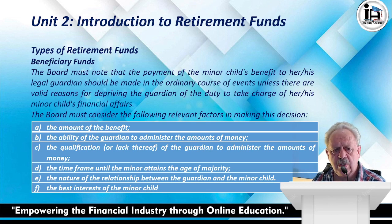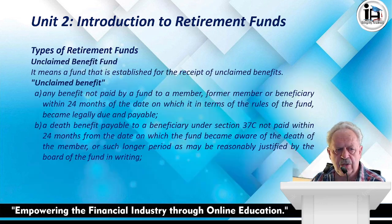The board must consider the following relevant factors in making its decision. A, the amount of the benefit. B, the ability of the guardian to administer the amounts of money received. The qualification, or the lack thereof, of the guardian to administer the amounts of money, so his financial knowledge, his ability to work with money. The time frame until the minor attains the age of majority, the nature of the relationship between the guardian and the minor child, and then obviously the best interest of the minor child.